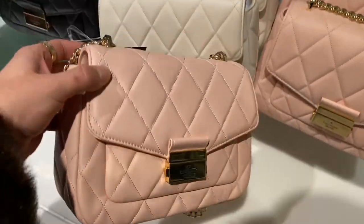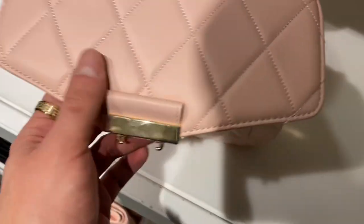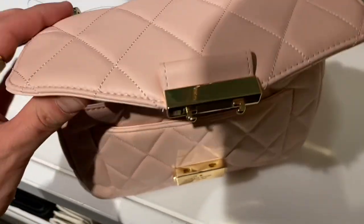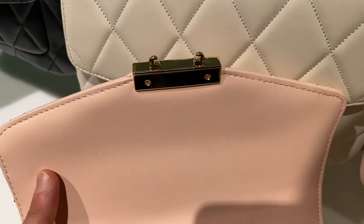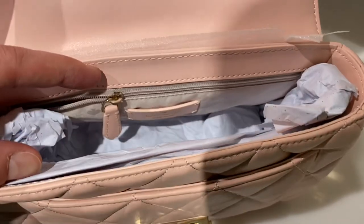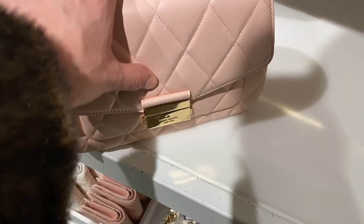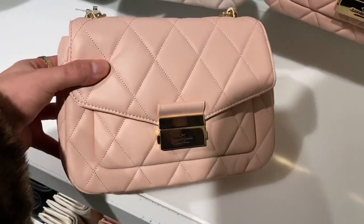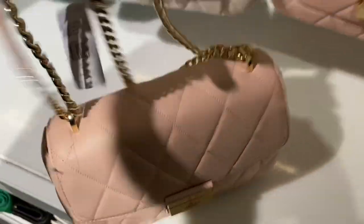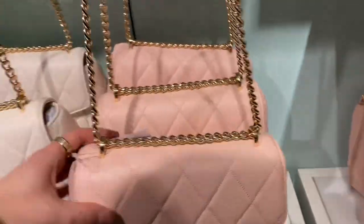And it felt decent. It didn't feel too cheap. Now, mind you, with quilted smooth leathers from Kate Spade Outlet, they're not going to be the highest quality, but it didn't feel bad. It was pretty decent for the price. The clip felt nice as well. Has some push buttons on the side. And you can wear it crossbody or shoulder bag.